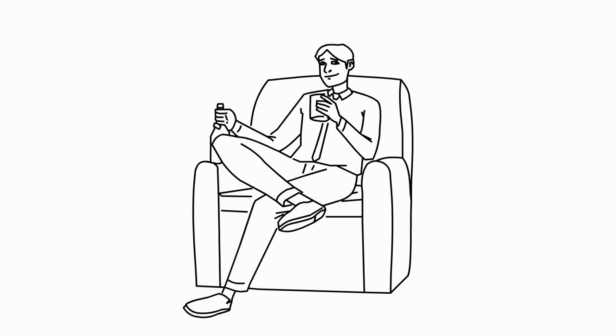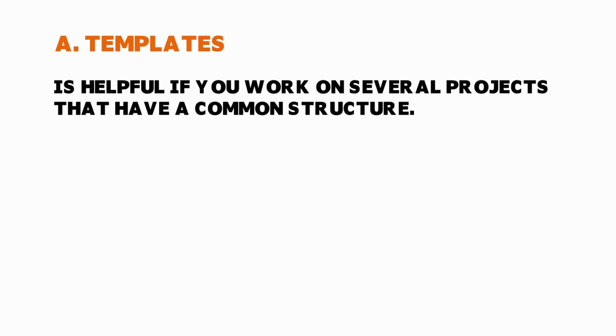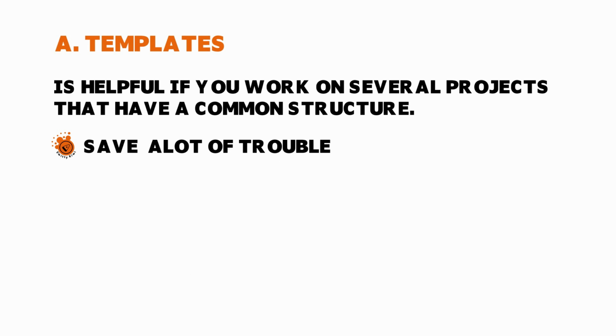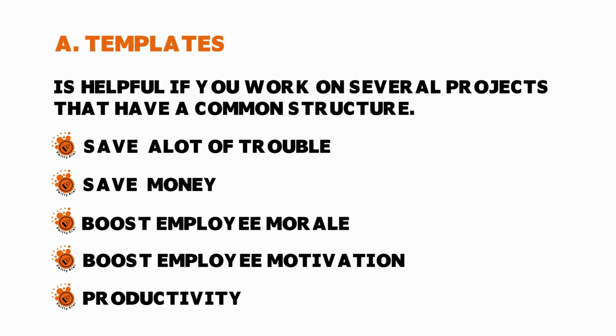The first tool that allows you to do that, to go on vacation but also run your business properly and efficiently, is templates. Templates are very helpful if you work on several projects that have a common structure. You can use those templates to save yourself a lot of trouble, save money, boost employee morale, boost employee motivation, productivity, and all the nice stuff that comes after that.